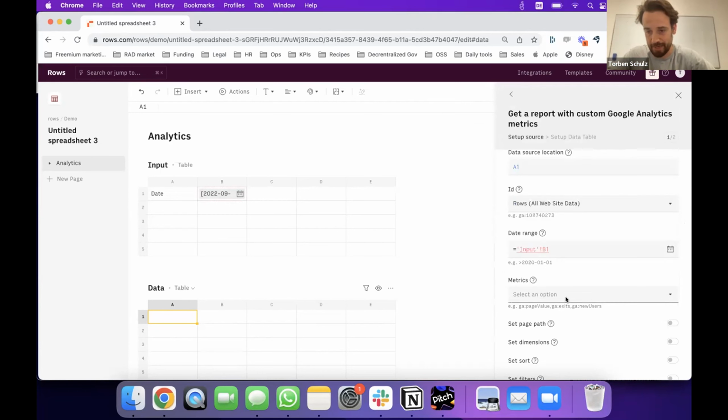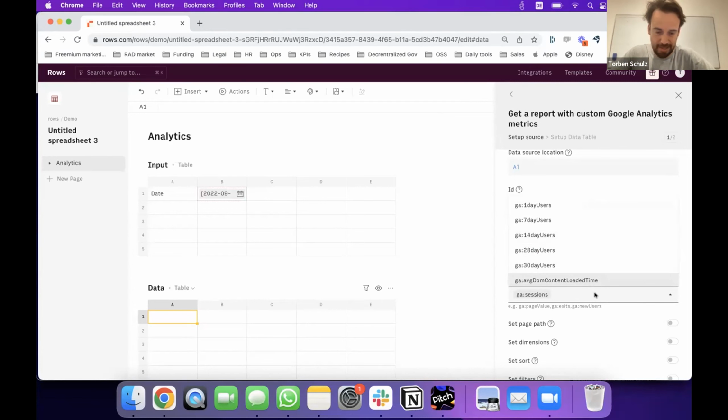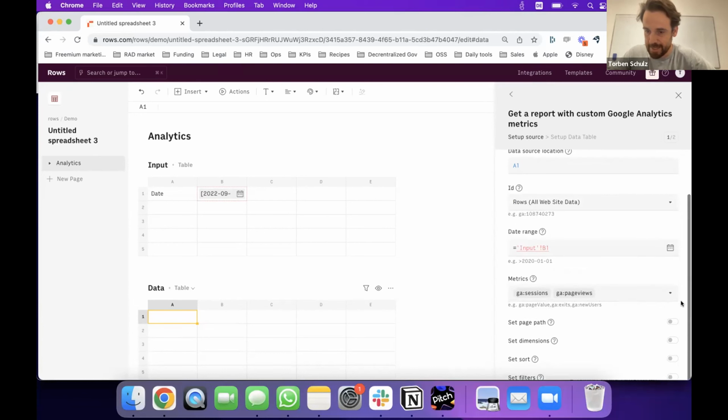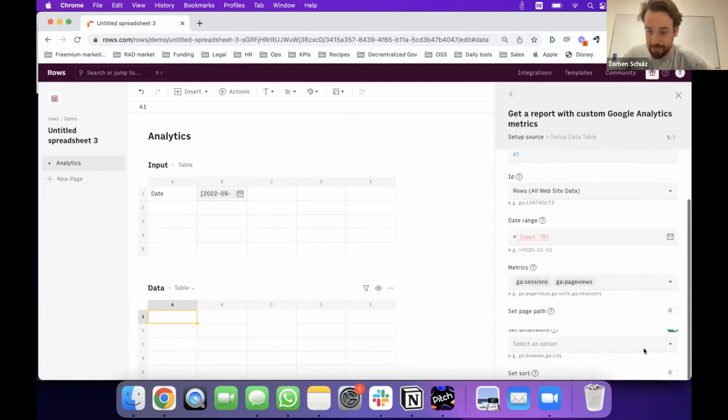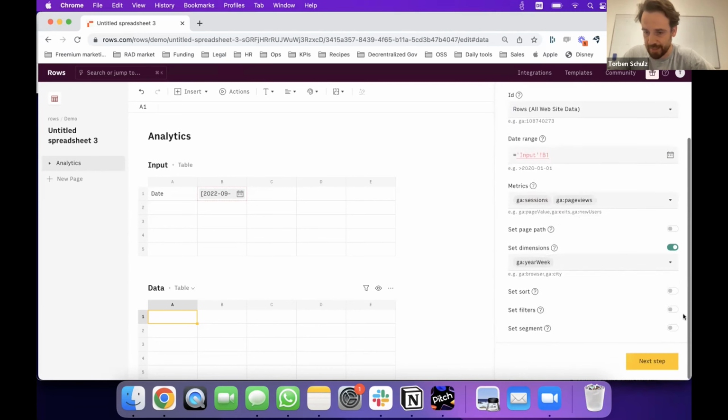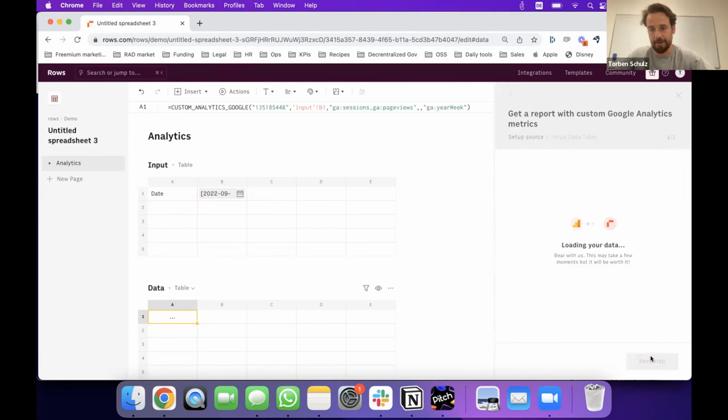Then I can pick metrics. Again, this is quite deeply integrated. So I can just search for any object that Google Analytics has to offer. So let's pick sessions and page views, for example, and then I can still set a dimension, which means a dimension in time for my report. So for example, year week. Now I go to the next step.